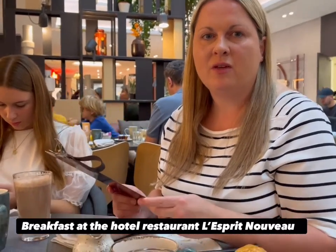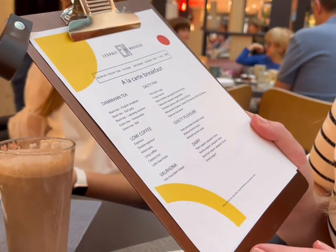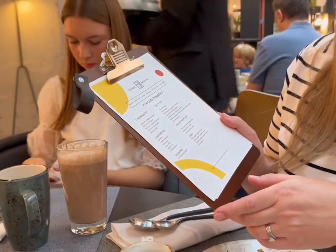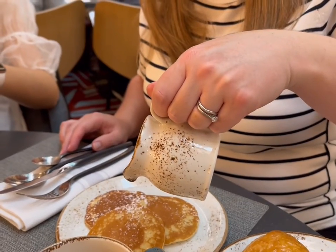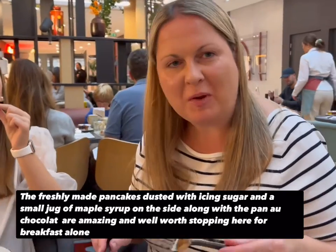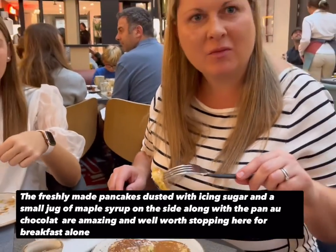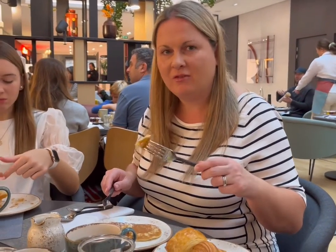There is a buffet selection that you can choose from, or you can also order off the menu. So we have ordered the hot chocolate and also have pancakes and some freshly made eggs and some English breakfast tea. Very fresh and light with a sprinkle of sugar and some chicken.